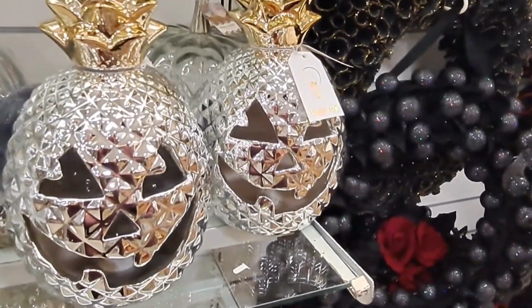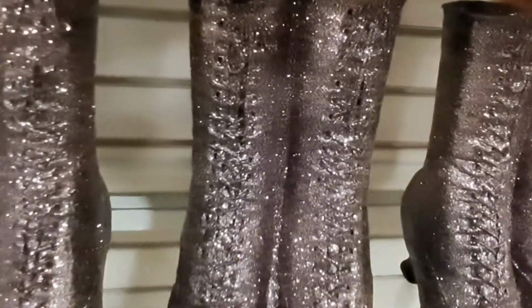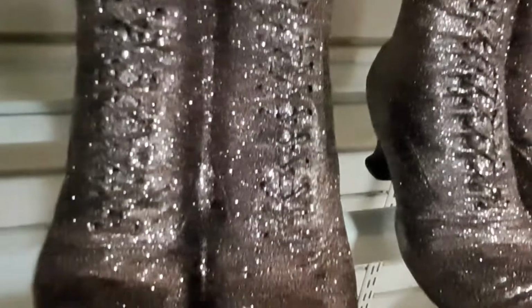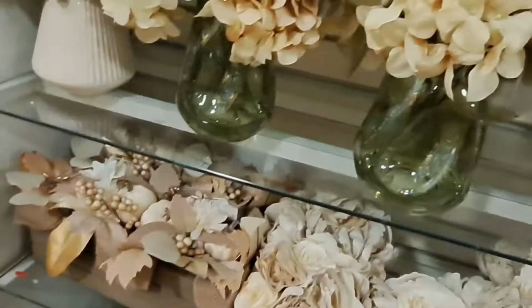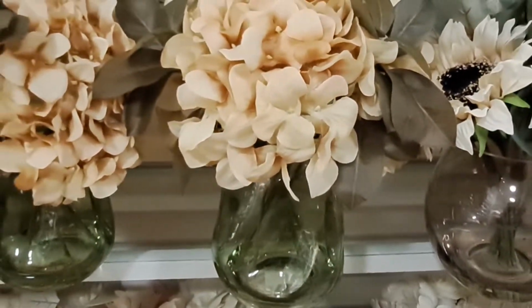This would be the perfect transitional piece from summer to fall. $12.99 for that pineapple jack-o'-lantern is so pretty. Now these boots are gorgeous, let me tell you. They're a little bit on the lilac side. They're not grayish black like they look on camera. So they're like a little bit of lilac.